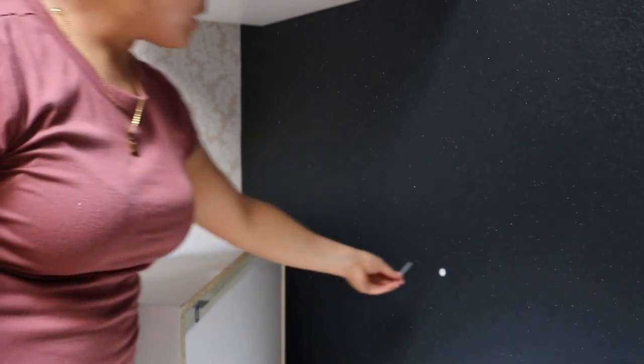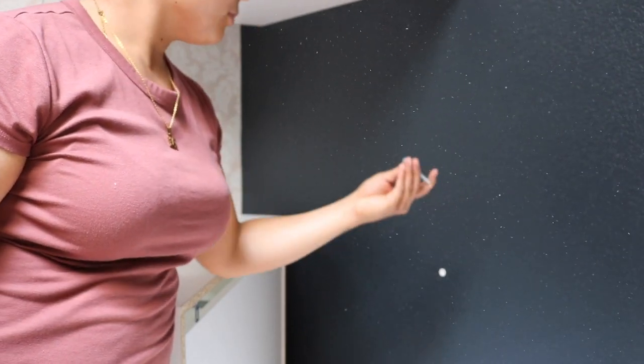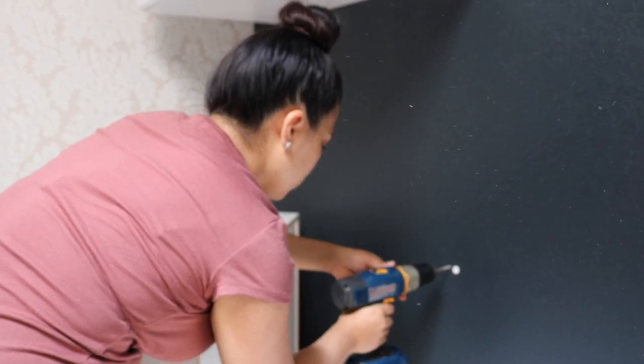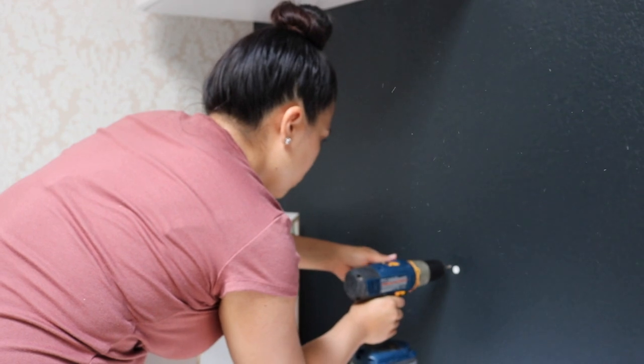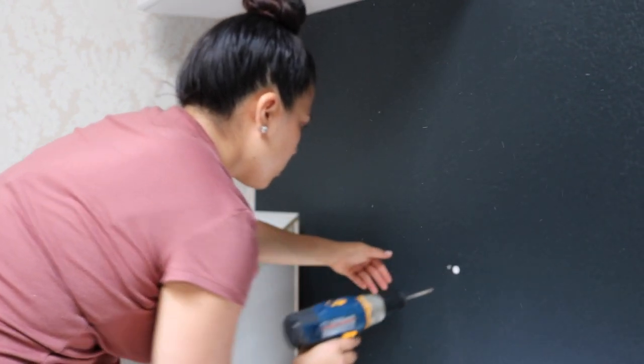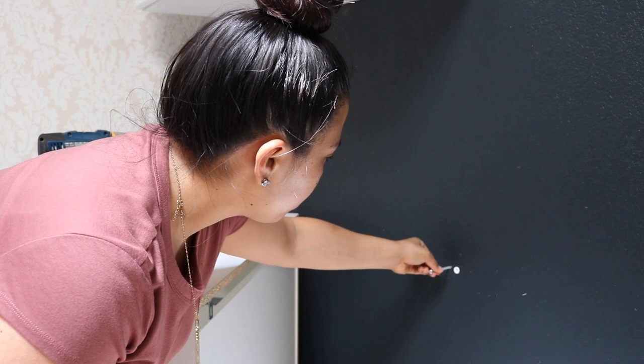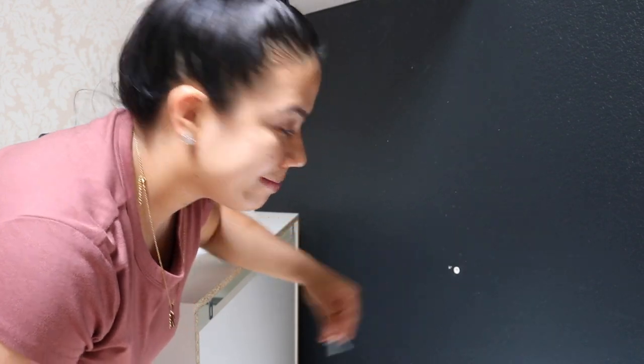Oh my god. Well, you know what? I might just drill it so that just the screw can go in. That's what I'm gonna do. Alright, so I just made another hole just for the screw to go in. We'll see if that works.